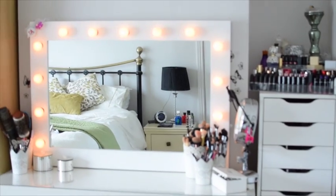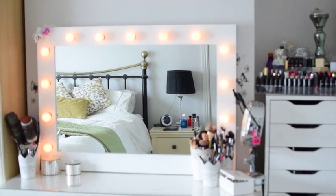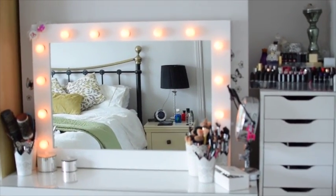The exchange rate isn't particularly great at the moment, so I think the mirror works out at maybe 280, possibly €300 now. But in my opinion, even though it is a big spend, it's worth it. I only have the bulbs at very, very low because when you have them on real bright with the camera, they just kind of blur.